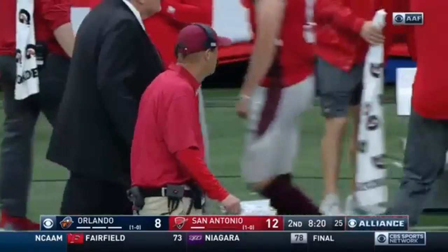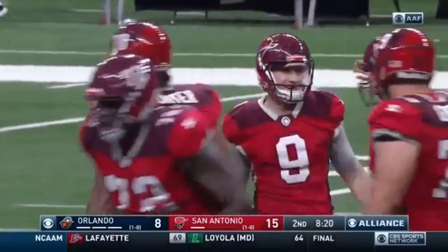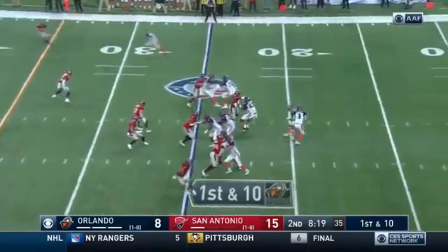His fourth field goal of the season. He had three in week one. And he bent that one right in there. Fade routes is really when the offense started to get untracked. Here goes Gilbert back to work from the 25. Takes a shot right down the middle.